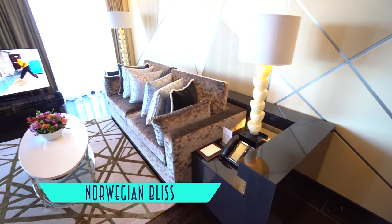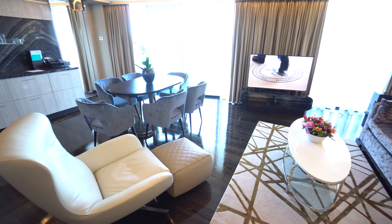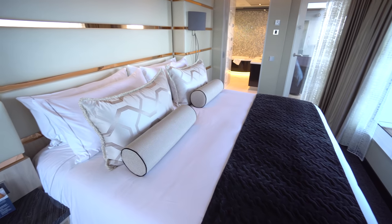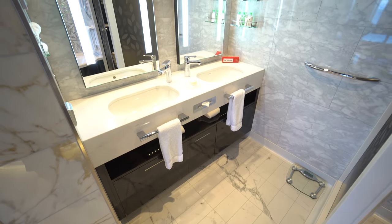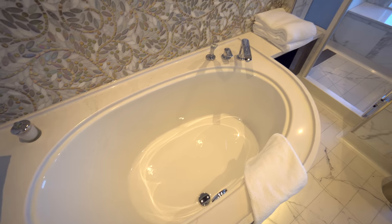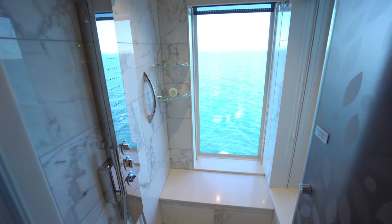But the creme de la creme on board is the Haven Deluxe Owner Suite with its palatial living room, bedroom with amazing views immediately to the outside, and a very ornate bathroom with a decorative bathtub, and a shower with ocean vistas.